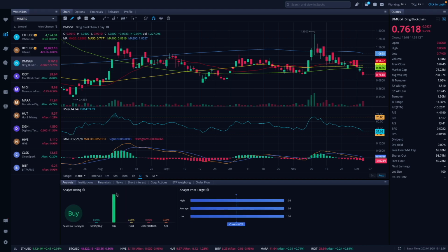So let's take a look at some analysis. So analysis, we have one strong buy on it right now, or actually a buy, sorry about that. And the price target is $1.56. They're currently at 76 cents. So somebody's thinking that they're underweight.